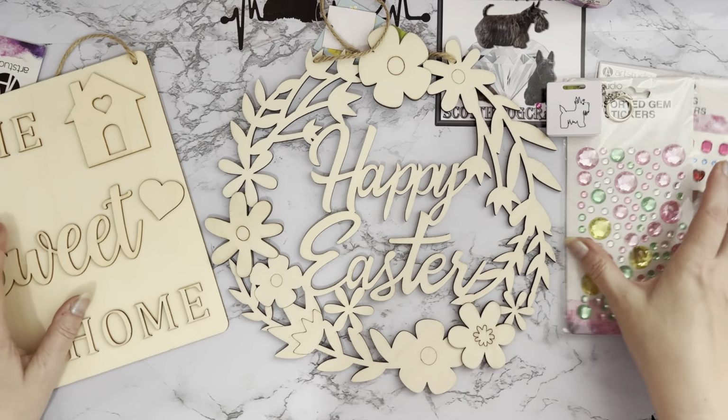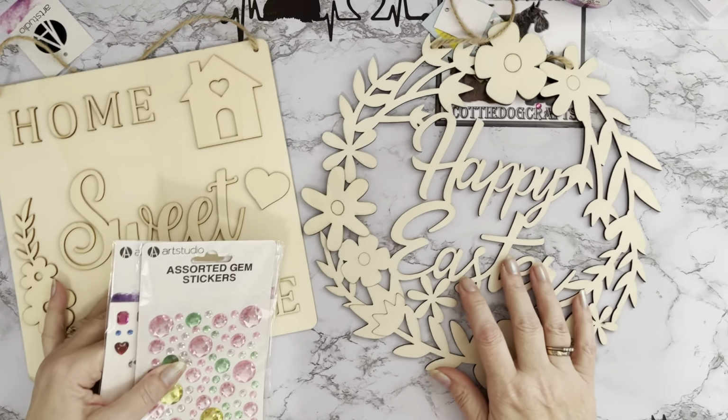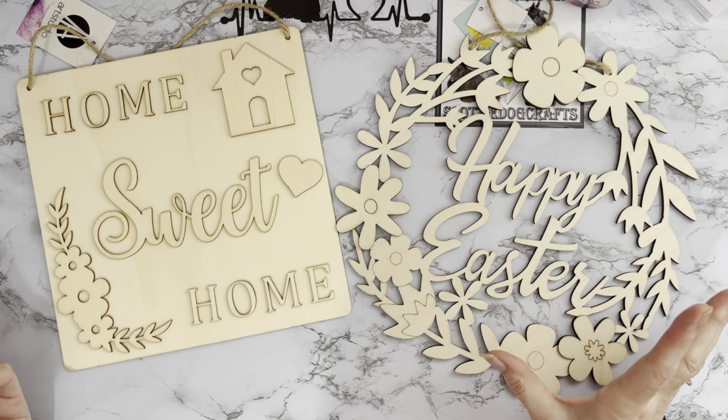I mean, aren't they pretty? Aren't they just great to do and use up the spare gems as well? Because I'm sure if you're anything like me, you've got lots, and I've got hundreds of crystals.